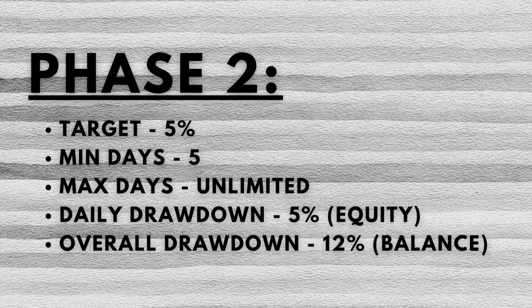For phase 2, we've got a 5% profit target. Minimum trading days, 5 days. Maximum trading days, unlimited as well. Daily drawdown, again, 5% of equity. Overall drawdown, 12%.